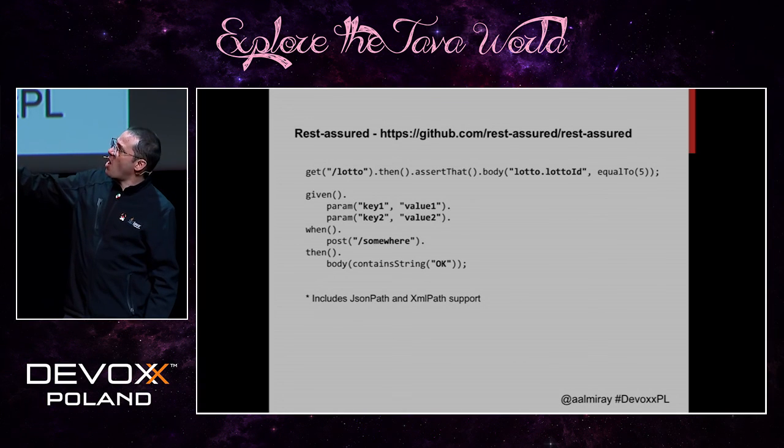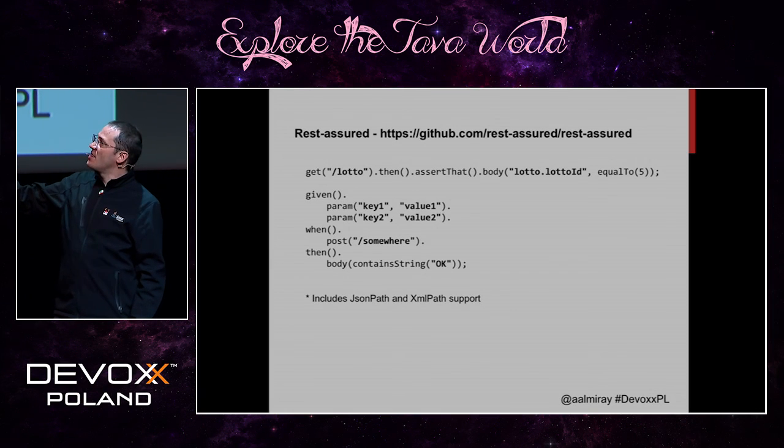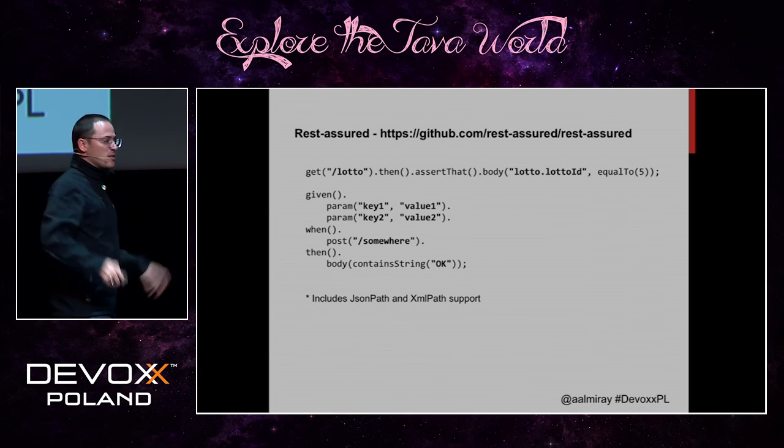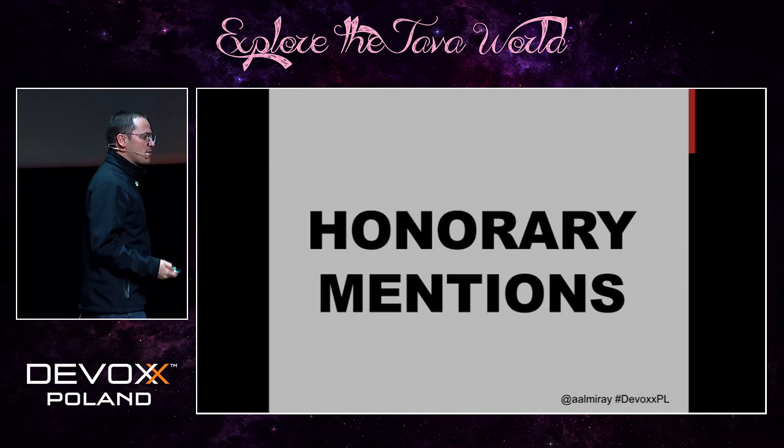And here's another option that, given some input parameters, then you make a post to a particular URL, then you expect certain body to contain some value. It doesn't matter if the response is JSON or XML, because you can use JSON path and XML path inside that thing. So this is great. It will definitely simplify your tests.